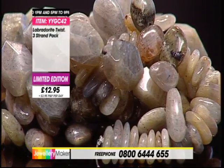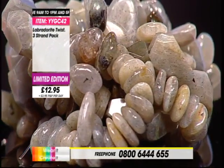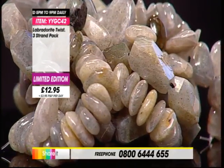And when you start to take them off the strand, start to just move them around, you see all of that wonderful labradorescence that is so characteristic of the quality we're able to bring you.